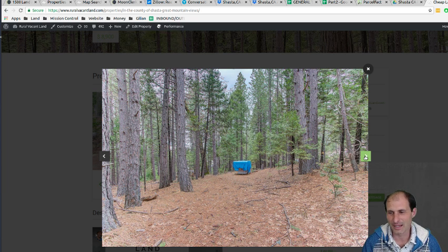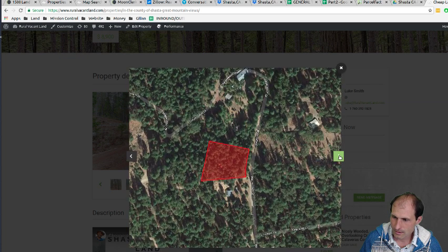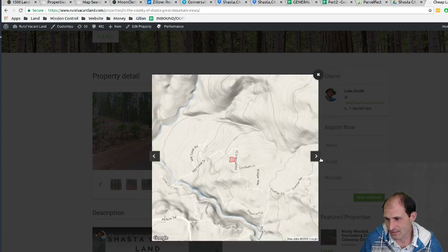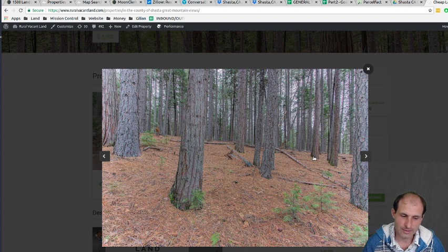Or maybe their body's still there. No, I'm just kidding, guys. The body's not in there, but you know, I didn't actually check to see, but maybe you should check to see. No, the previous owner signed paperwork, and so I know they're still alive.